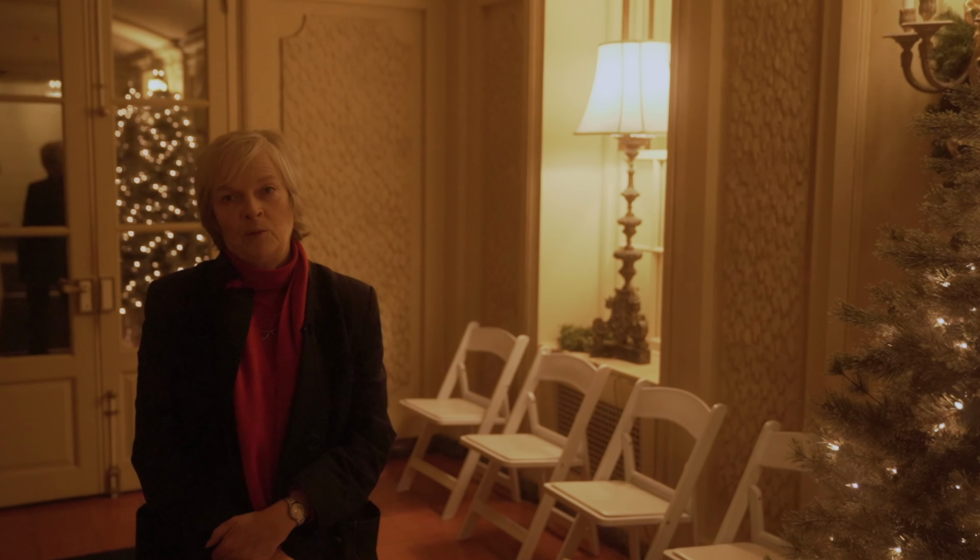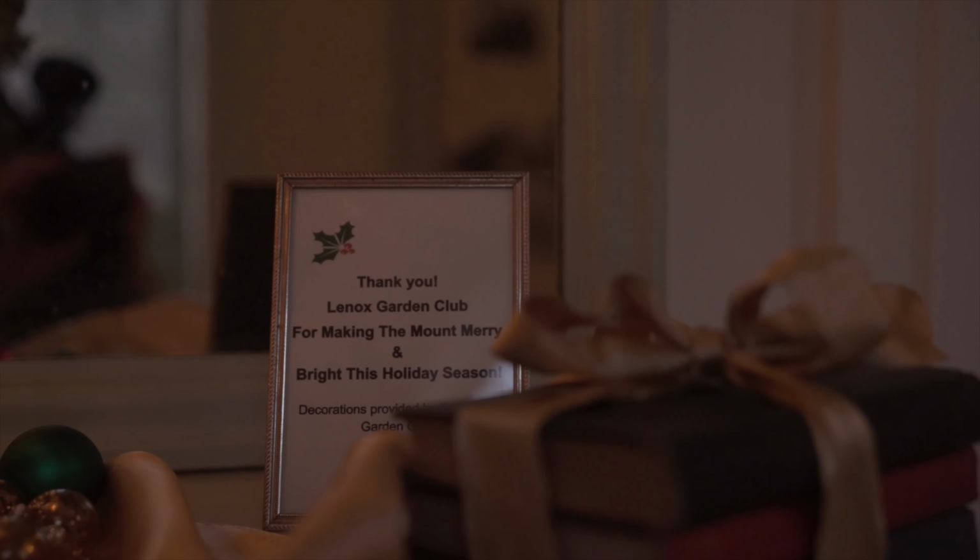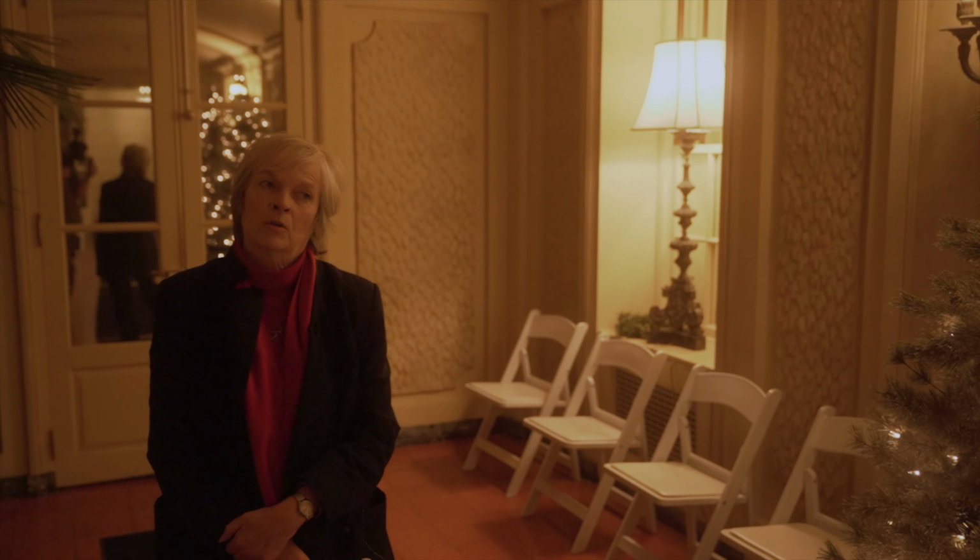For several years now, we have asked the Lenox Garden Club to do an interpretation of her style and what this house might have looked like, also reflecting her principles. Edith Wharton loved the beauty of nature, which is obvious from that quote. She loved a certain simplicity and moderation.